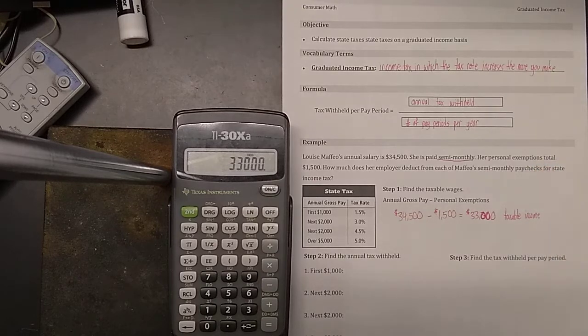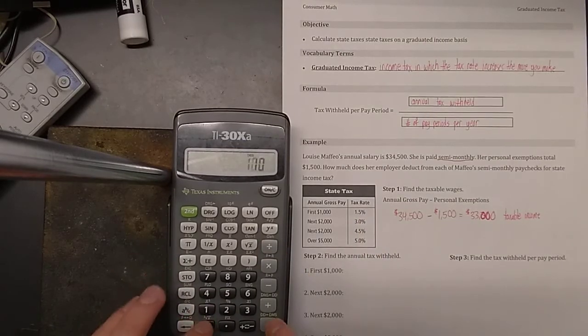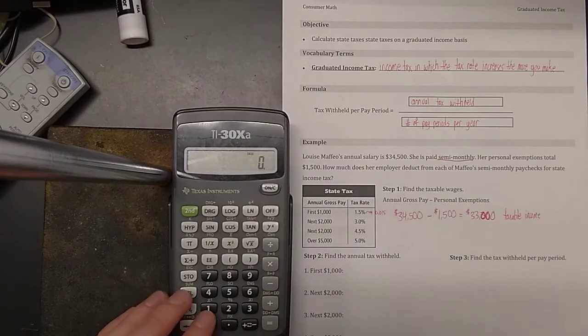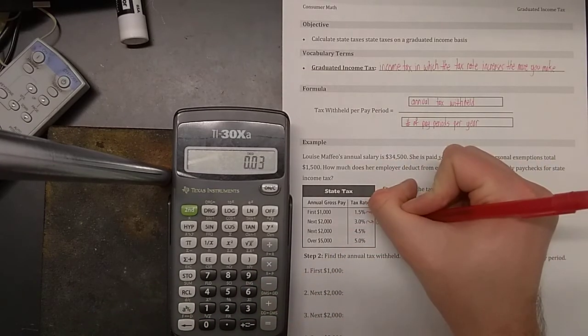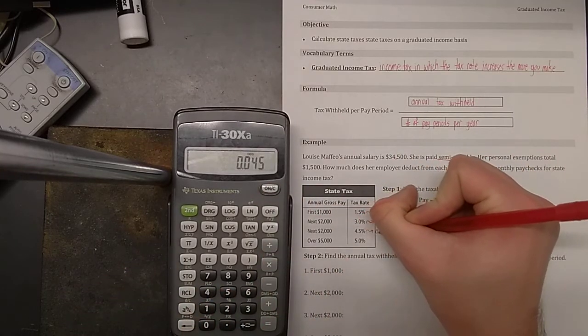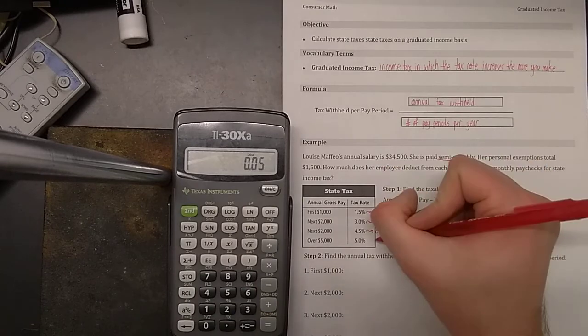Now, if we look at this chart, it tells us the rates at which different amounts of income are taxed. Up to $1,000, for the first $1,000 you make, the tax rate is 1.5%. Okay? Let's actually convert these to the decimals that they're going to use. 1.5 divided by 100, because remember that's what we do, is going to end up being 0.015. 3% is going to end up being, remember we just divide by 100, 0.03. 4.5% is going to end up being 0.045, and 5% is going to be 0.05.